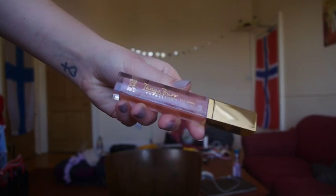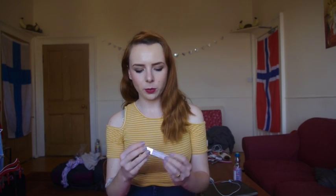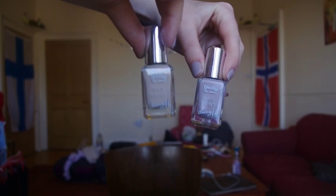I'm not a massive lip gloss person, but I picked up a Tanya Burr lip gloss just because I could, and it was right next to the Zoella stuff in Superdrug. I think the packaging is beautiful. I just never wear lip gloss, so maybe this will make me want to wear lip gloss. This is in Champagne Toast. That's cute.